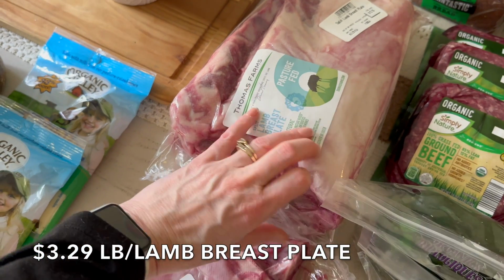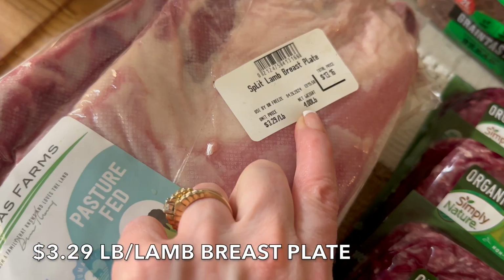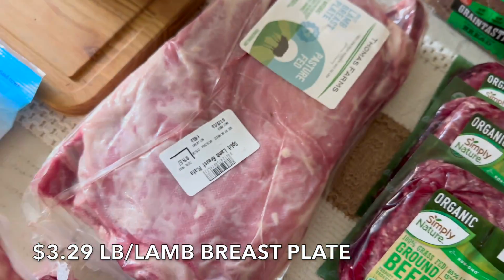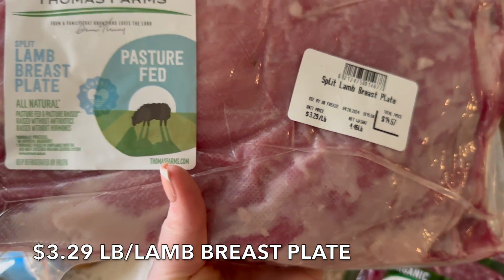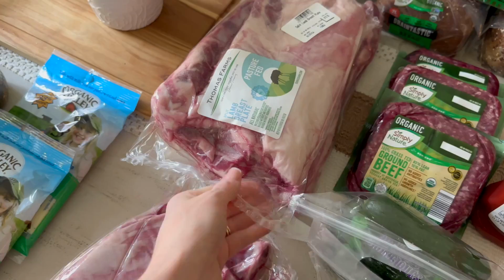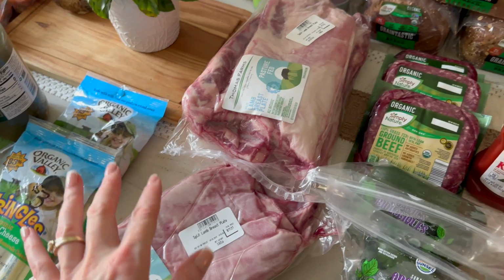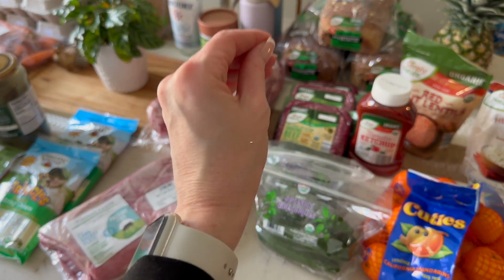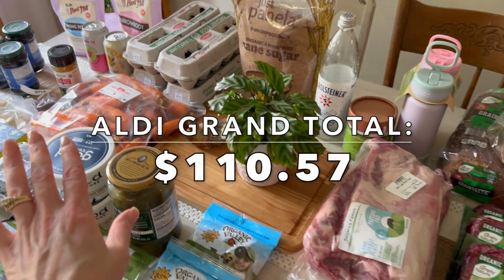So lamb is really good for you. This is a grass-fed lamb. Lamb has omega-3s in it and also has EPA and DHA along with many other things. So I was happy to find it. And at this price, how crazy good is that? So I got 3 of them, because that's what I do. I'm like, okay, we need more than one. So I got 3 of them to feed our crew. I'm excited for that. Okay, so here's everything that we got.